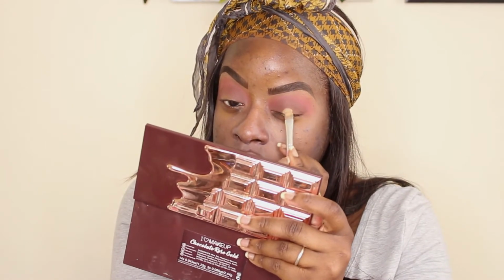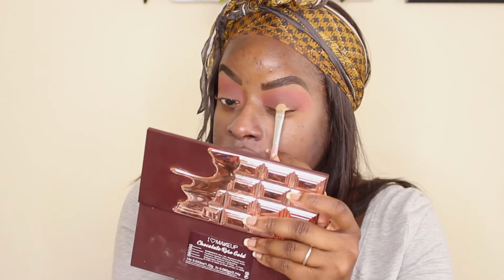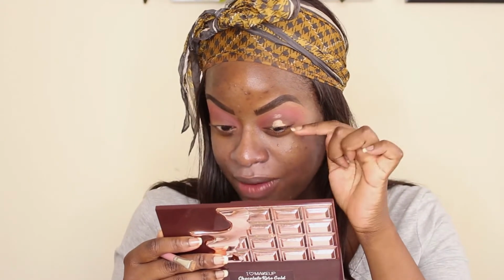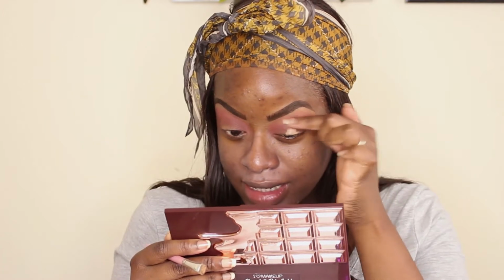So I'm just going to use a patting motion to get this concealer on. Little trick as well, if you want to get quite a high halo, is to look up just after you put on that concealer, and then you can see just how high up it goes. For me, that's a little bit too high.